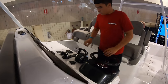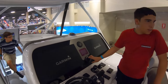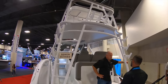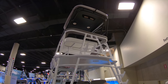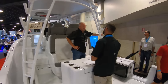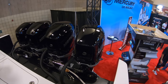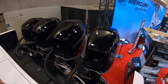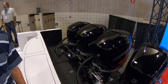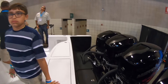This is really cool. Is that an AC vent? Yeah, that's an AC vent. This is really cool. This is the most exciting one. So the cruising speed is 45 miles per hour at 5,000 RPM. Top of 52. So the big monster goes as fast as my boat. That's cool.